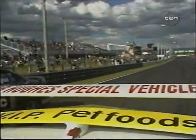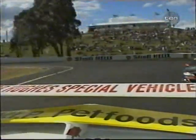Interesting comment, Neil Cunningham, his very first race car was one that he purchased of me in about 19... Are you showing your age here? I was trying to be kind.